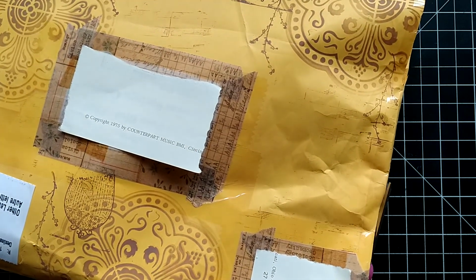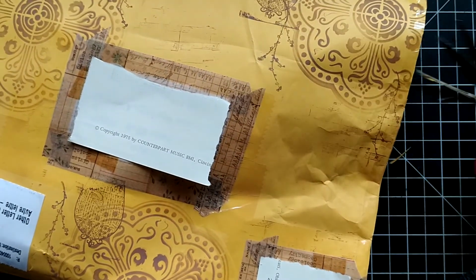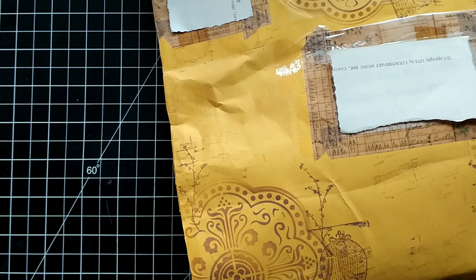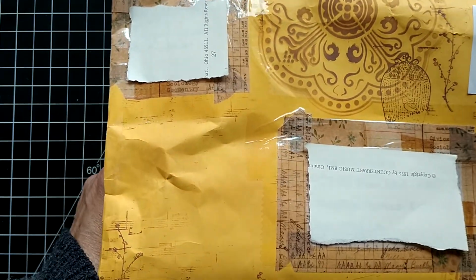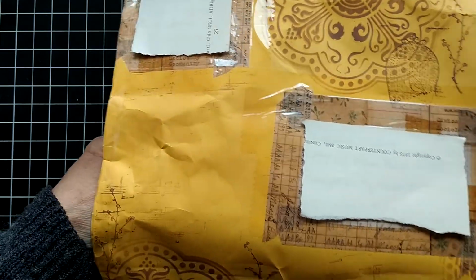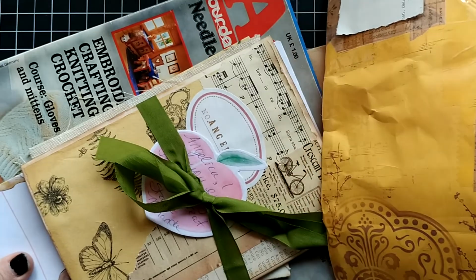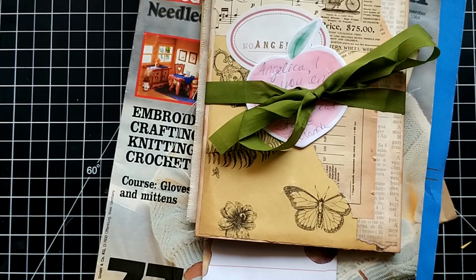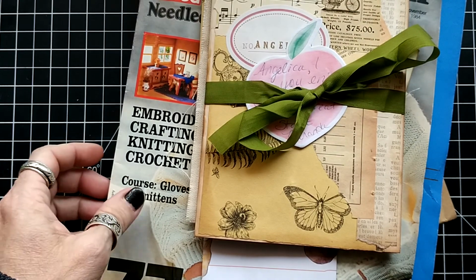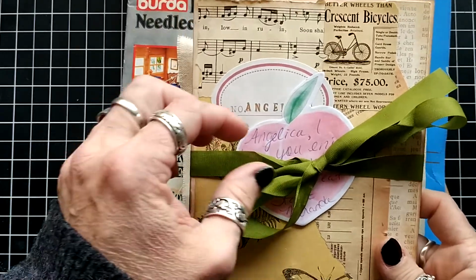International mail. I don't want to screw it up. There we go. All right. Drum roll, please. Oh, wow. Look at that. Oh, wow. Oh, my God. Look at all these goodies. Oh. Well, here's the note.